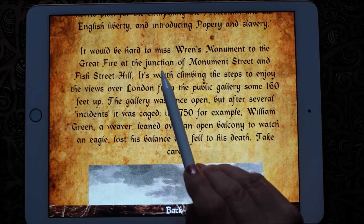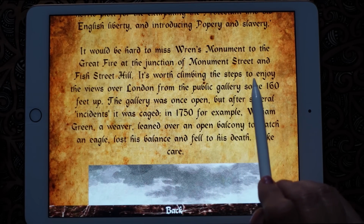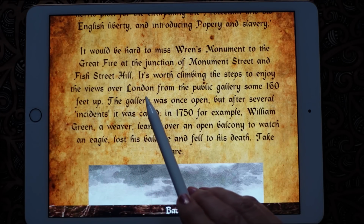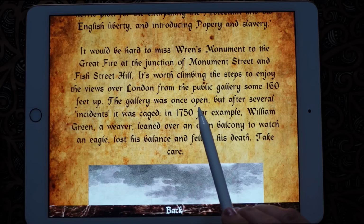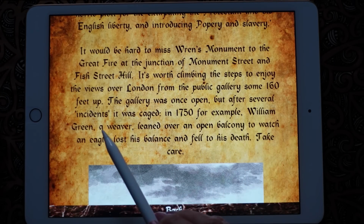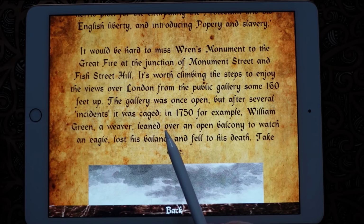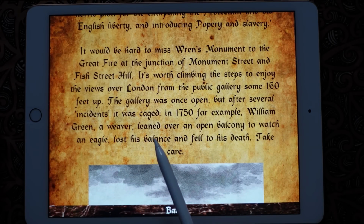It would be hard to miss Wren's monument to the Great Fire at the junction of Monument Street and Fish Street Hill. It's worth climbing the steps to enjoy the views over London from the public gallery, some 160 feet up. The gallery was once open, but after several incidents it was caged. In 1750, for example, William Green, a weaver, leaned over an open balcony to watch an eagle, lost his balance, and fell to his death. Take care.